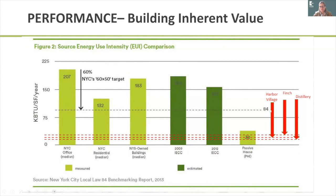You can see where the passive house standard lives on the far right there. This is the PHI standard at 38. And then you can see our three preliminary certified projects all below that 38. And what happens if they hadn't gotten to 38? Maybe they got to 40. Would that have been so bad in the scheme of what we're really talking about?